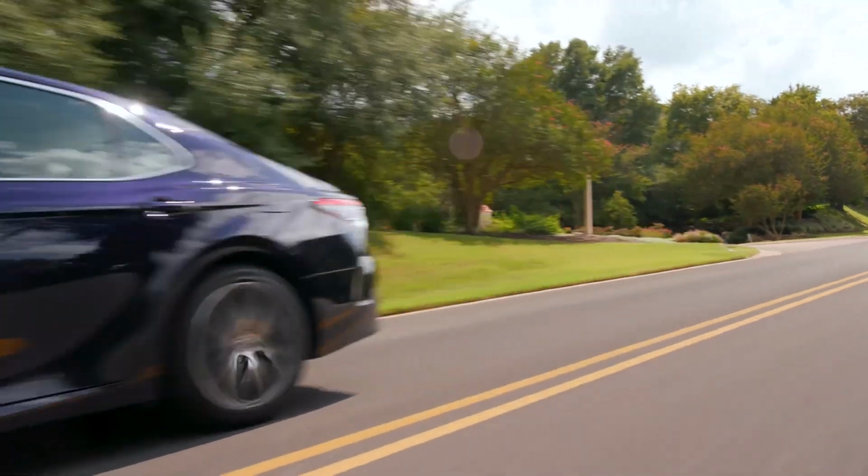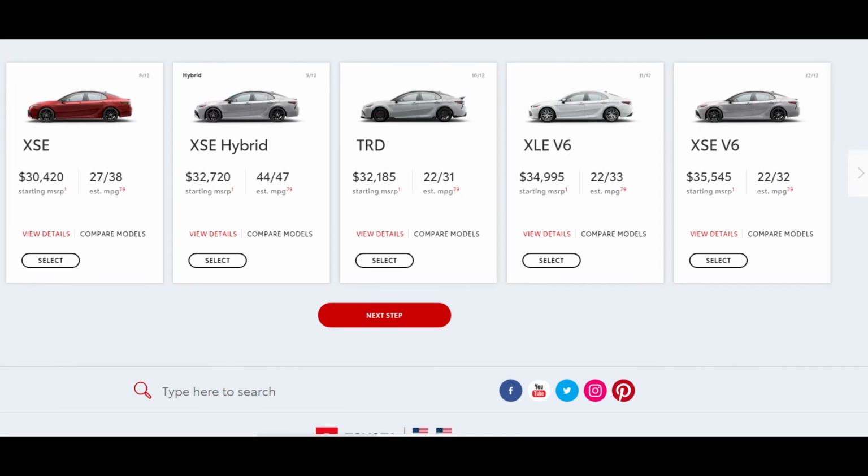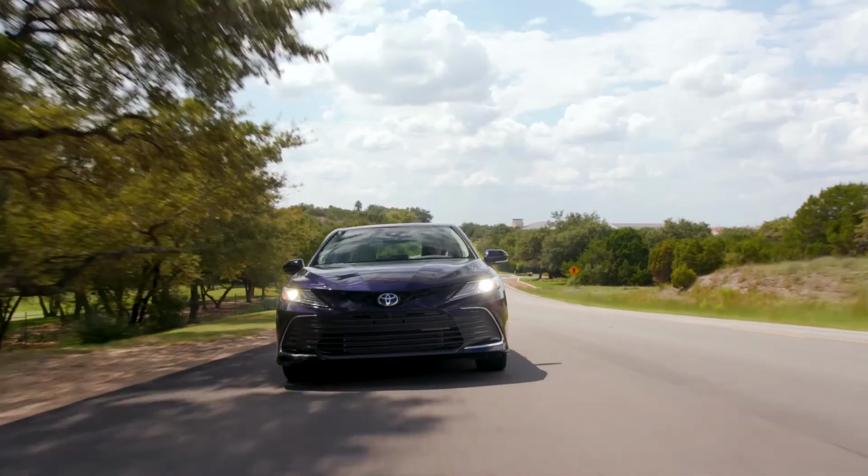The base model Camry LE starts at $24,970. Toyota says that the non-hybrid SE trim is the most popular trim for the Camry. The SE starts at $26,485. The most expensive trim is the XSE V6, which starts at $35,545.